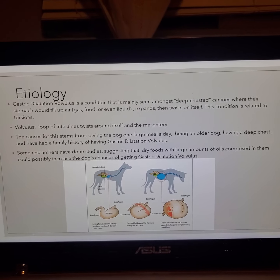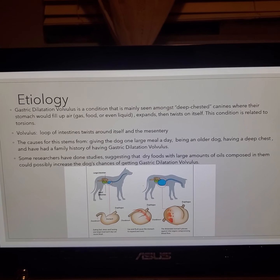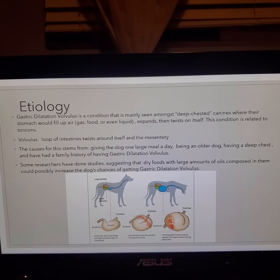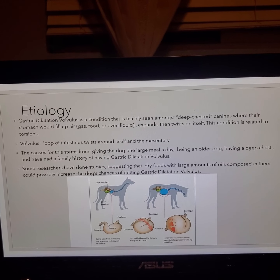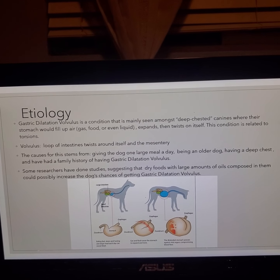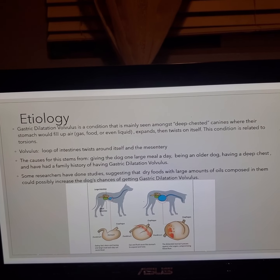The etiology behind gastric dilatation volvulus is a condition mainly seen amongst deep-chested canines, where their stomach fills up with some kind of substance like gas, food, or even liquids, expands, and then twists upon itself. This condition is related to torsions and bloat.